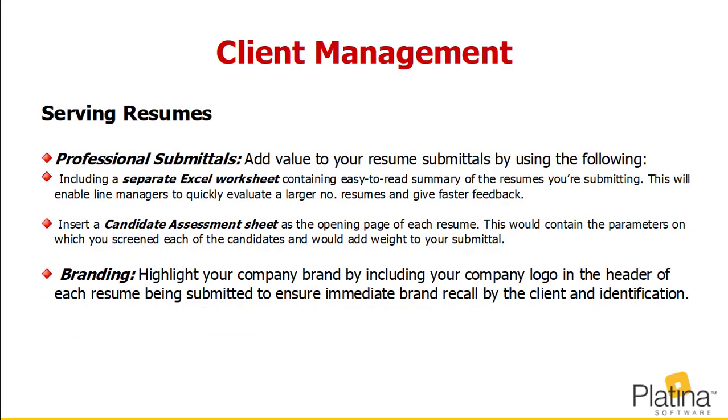Add value to your resume by including separate Excel sheets containing an easy-to-read summary of the resumes you are submitting. And also add a candidate assessment sheet as an opening page of each resume to add weight to your submittal. Highlight your company branding by including your company logo in the header of each resume to ensure immediate brand recall.